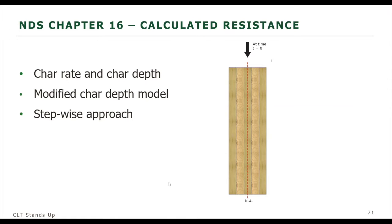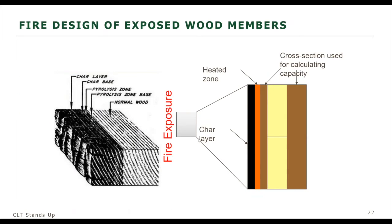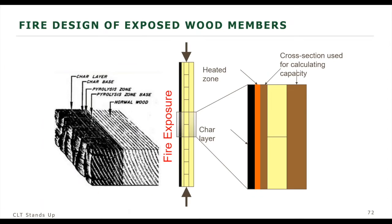Now, this is just a graphic of a wall if we have a vertical load, and we will calculate the char depth, and Lori will go through this in more detail, but we're using a stepwise approach where we calculate the char and then determine the net section, which is shown here. And that net section, we have this heat zone and then a 20% increase for the difference at that heated zone area. And then we have a net section.